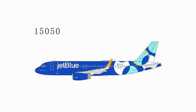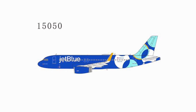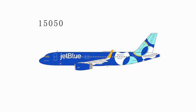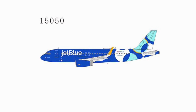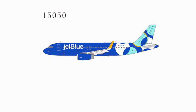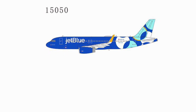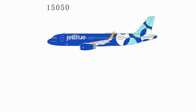Actually, that's not quite true. I lie. Because Phoenix have announced this, but the model isn't out yet. It'll be interesting to see which one does come out quicker. So you do have the two versions, but this one actually, unlike the Phoenix one, which is wingtip fences, this one's got the sharklets. So that's the difference between those two releases. So it is still reasonably unique.